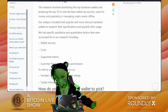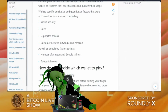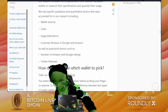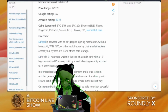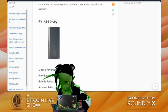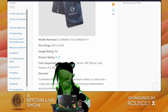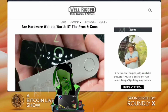So, what's their methodology for ranking these things? Wallet security, cost, supported tokens, reviews, and customer reviews on Google and Amazon, as well as popularity factors. So really, this is a popularity contest. A lot of these are going to be popularity contests. Does it explain a little bit of information about what this stuff is? Yeah, but not very well. Does it give you more? Yeah, but if you go through all of these, they all have some kind of issue or problem. All of them. None of them are the perfect solution. So take that into consideration.